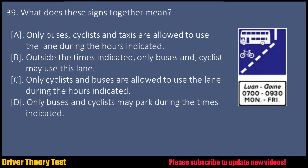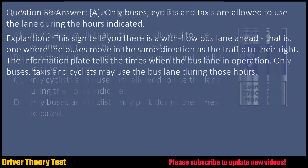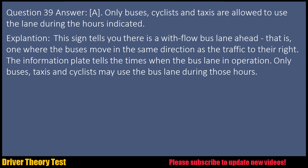Question 39. What do these signs together mean? A. Only buses, cyclists and taxis are allowed to use the lane during the hours indicated. B. Outside the times indicated, only buses and cyclists may use this lane. C. Only cyclists and buses are allowed to use the lane during the hours indicated. D. Only buses and cyclists may park during the times indicated. Question 39 Answer: A. Only buses, cyclists and taxis are allowed to use the lane during the hours indicated.